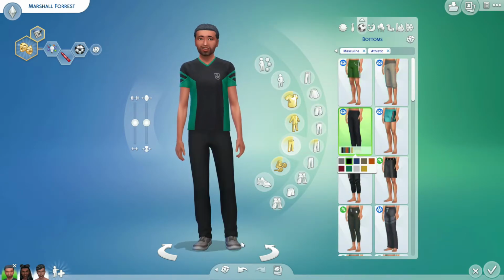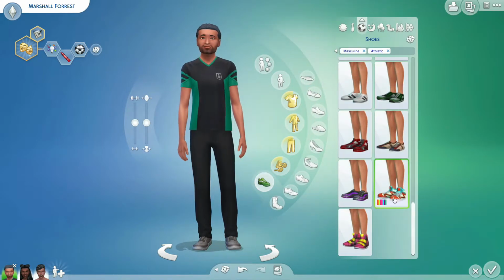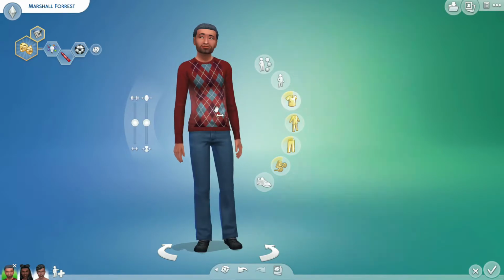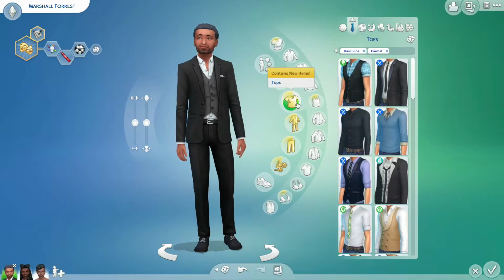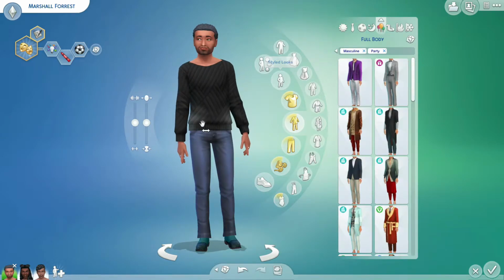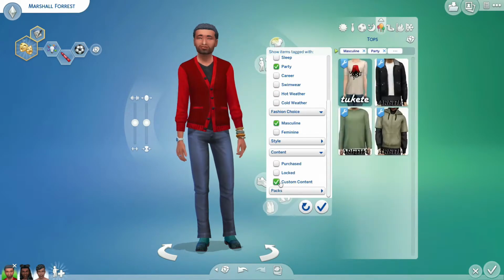I figured out that Marshall's favorite color is green, so I try to keep my Sims in colors that are their favorite. So his is green, and you see that I give him stuff that has some green in it. I try not to go overboard with it. Here I am back to his everyday wear, changing his shirt to green and trying to find a suit that has a green touch in it. I wasn't able to do that, so instead I switched over to his party wear and started to try to find something for him to wear out and about.